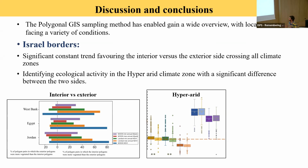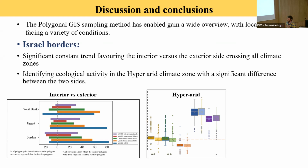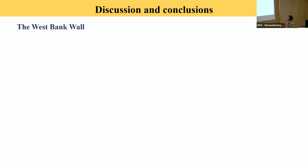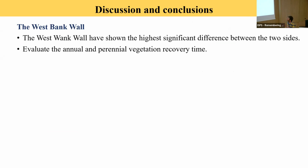Israel borders show a significant constant trend favoring the interior side versus the exterior side, crossing all climate zones, and most importantly, being able to identify that it occurs as well in the hyper-arid region. It means mostly in the southern part of Egypt and most along the Jordan border between Israel and the West Bank wall. The West Bank wall, of course, gave us the conclusive results, which showed us much more vegetation on one side compared to the other side, and it gave us the ability to evaluate the recovery time for the annual and perennial vegetation after grazing has stopped.